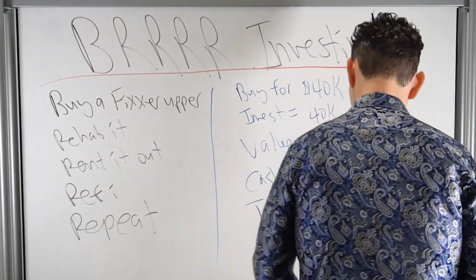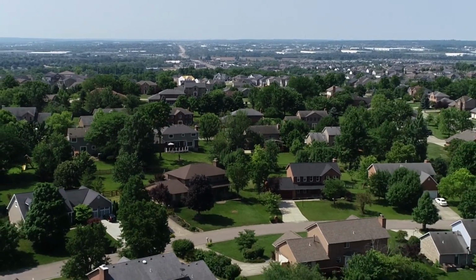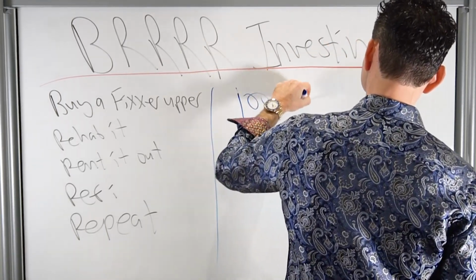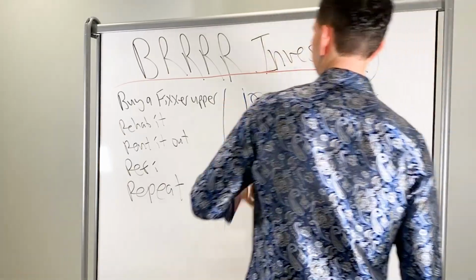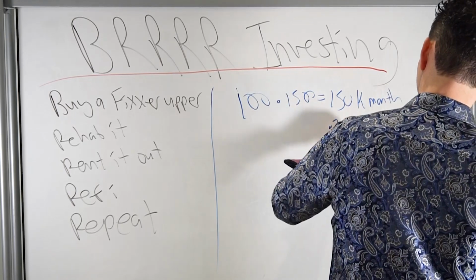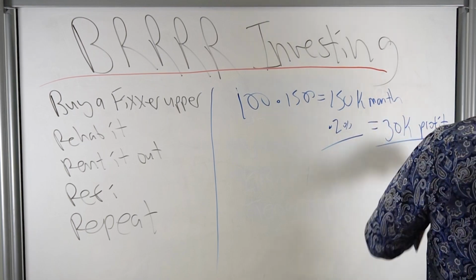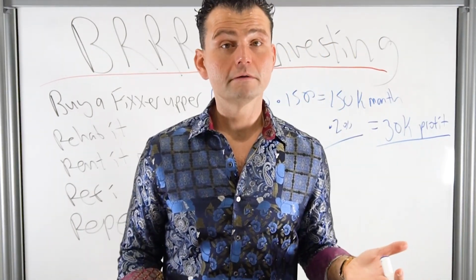If you owned 100 properties, you've got to think big and look at this long term. It's a long-term game. Remember the game Monopoly? This is Monopoly, right? You want the best properties. If you own 100 of these at $1,500 a pop, that's 150 grand a month. Now you have debt, so you're going to net out of that, let's just say 2% probably. So you're going to net off of this 30K a month, 30K profit after all the bills. You normally net maybe 2%. So that's how much you'd make. You could probably do that in 5 years if you hustle real hard and make $30,000 a month.